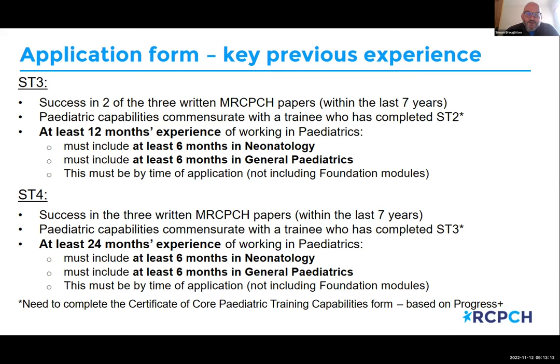So you need the certificate of core paediatric training capabilities form, and it is based on Progress Plus. As I said, this presentation will be on the RCPCH website. And again, find that form, just type in Certificate of Core Paediatric Training Capabilities form, and then make sure your supervisors complete it.